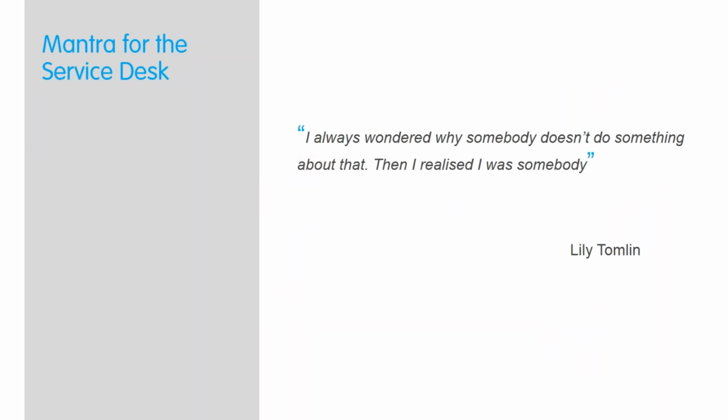So the mantra for my service desk is: I always wondered why someone doesn't do something about that, and then I realized I was somebody. This is a powerful quote. Loads of people will notice various things wrong every day. Why do I need to click on this website? Why do I need to click on this when I want to click on that? Why do I need this software when I can just get this feature enabled in another software and I don't need this extra piece? But very few will actually take that problem and go and fix it. And you'll see from the strategy, I give my team the ability to go and be somebody, to go and fix these problems.